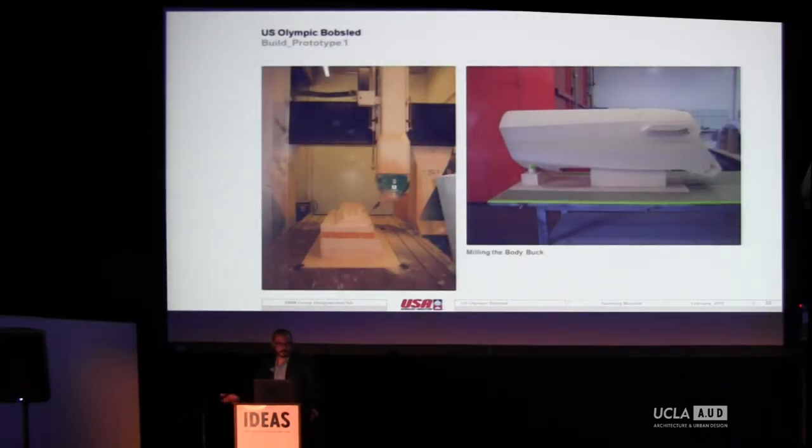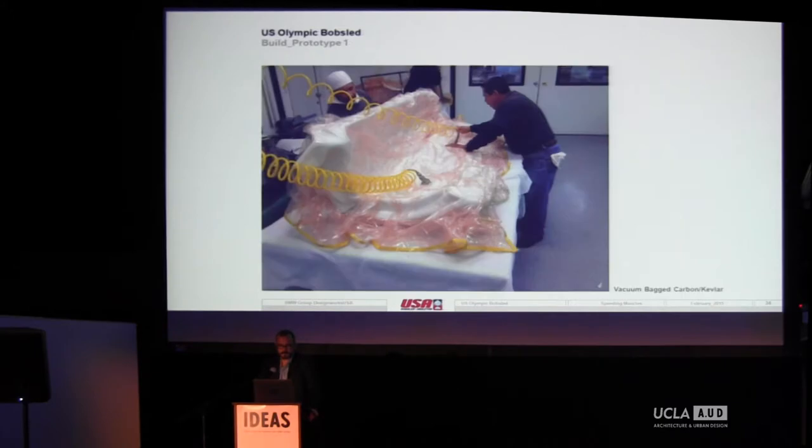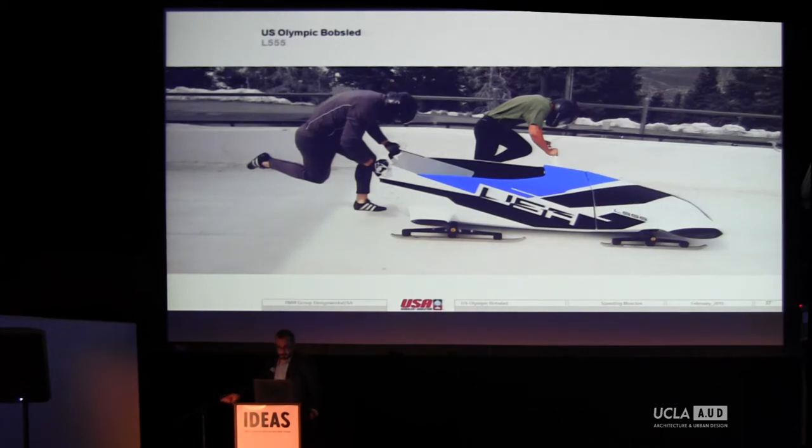Obviously data gives you the chance to mill things, and that's what we did for the first prototype, and create molds. It was all carbon fiber, vacuum bagged construction. Later in the project, we moved to an autoclave cure as well with the lamination, and machined some parts. But ultimately, the point was really, let's get it on the track and find out what we have and baseline it against what the team has already.